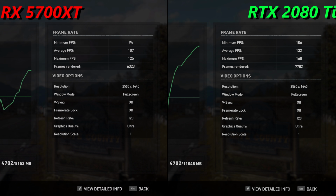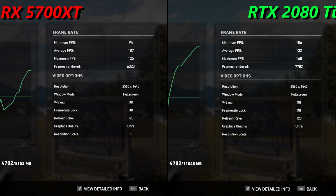Looking at the results now, you can see that the RX 5700 XT averaged 107 frames per second, while the NVIDIA RTX 2080 Ti averaged 132 frames per second. So that's a 25 frames per second difference in performance, and you can tell that there was quite a lot of performance left on the table there.